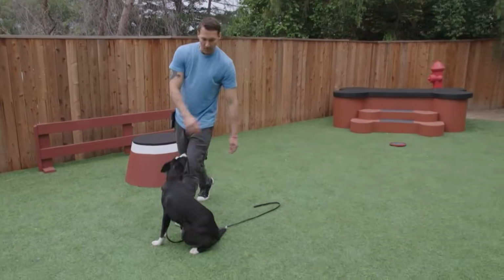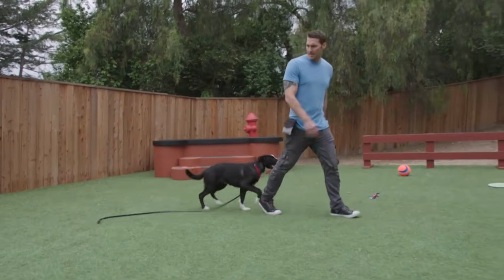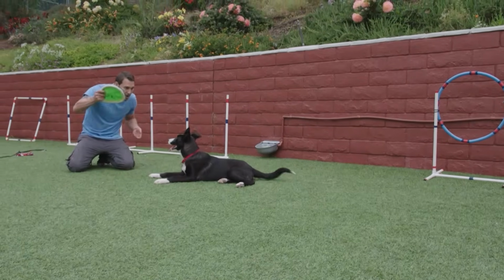The one thing I noticed from Bandit right away was his pinpoint focus. Definitely like that. Generally, a 6-month-old puppy is focused on everything but the trainer. But Bandit has better focus than a lot of dogs triple his age. And because of that, I see big things in the future.